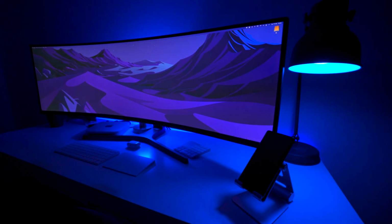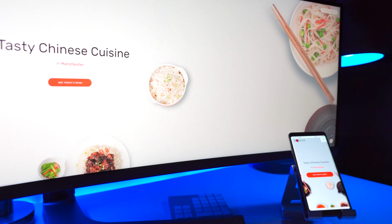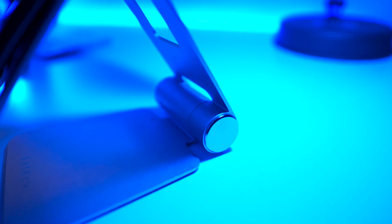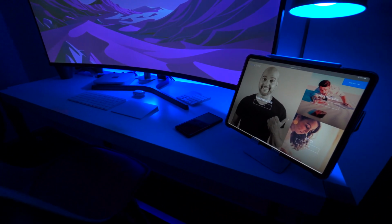And when my phone is not wirelessly charging, I put it on a nice holder from Satechi. It's really handy, especially when I need to access the mobile versions of websites I'm working on. This holder not only looks beautiful, but it's very sturdy. So sturdy in fact that I have no problem using it with my 12.9 inch iPad.